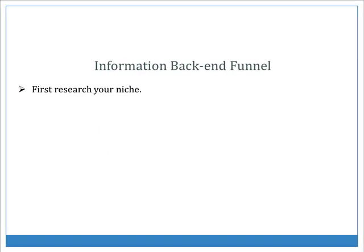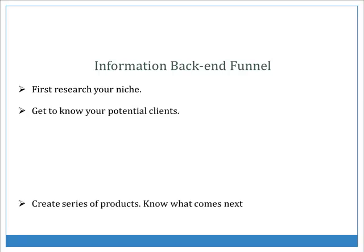To start out your information back-end funnel, we're talking about information marketing, your back-end funnel. First, like we talked about last week, you need to research your niche. You need to know what they're looking for, the help that they need for you to be able to create your back-end funnel. You've got to know what comes next all the time. Get to know your potential clients. You've got to get to know who they are. If you get customers and you don't get to know them, shame on you. Even offline stores will do the best that they possibly can to get to know their customers, because it's going to create better relationships and really help you generate more sales.